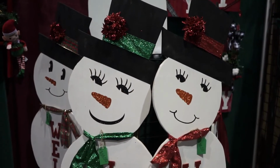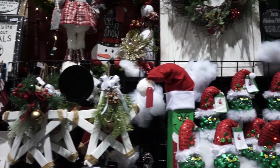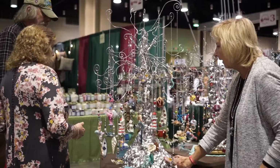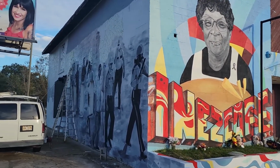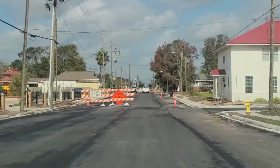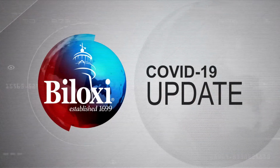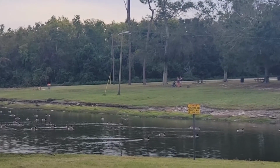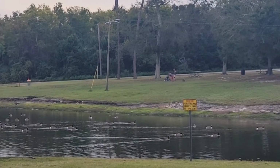For your weekend preview, one of the longest running events in the history of the Coliseum and Convention Center takes place this weekend, and we'll tell you why it's become so popular. We'll show you the latest masterpieces underway over on Main Street. We'll show you paving progress on Oak Street. We'll tell you about the latest on COVID-19 rates, and we'll take you out to Hiller, where we found golfers and geese in peaceful coexistence.